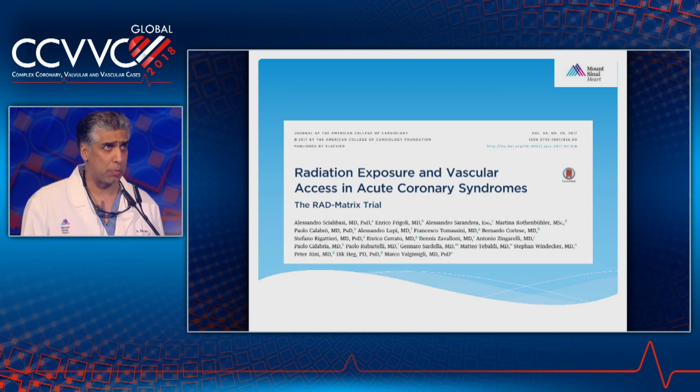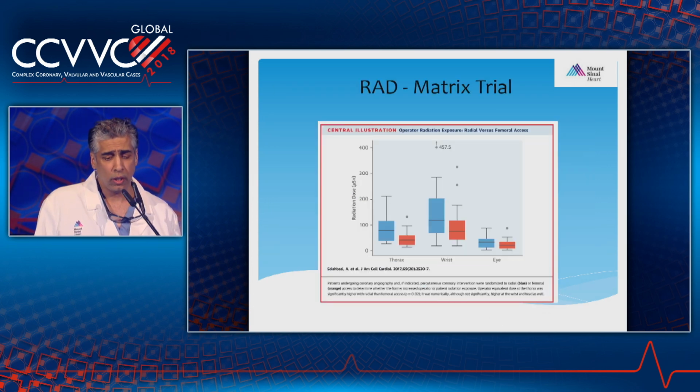This was looked at in that same MATRIX trial, which generated a lot of sub-studies. Again, there was higher radiation, so it is an important concern in the transradial group for the operator at different points on the operator's body: thorax, wrist, and eye.